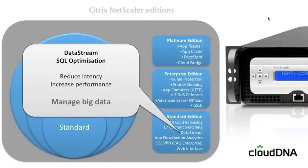First and foremost, data stream is a bit unique in the marketplace at the moment. Citrix have been long aware that web application tiers often find a bottleneck when they're retrieving data from the SQL tier. So data stream has been introduced a couple of releases ago to allow NetScaler to optimize the SQL performance. And when we're saying optimize, what I'm basically saying is we're reducing the latency, but we're increasing the speed as well. So by reducing the latency, it takes less time to run a query. And because it takes less time to run a query and populate that into the web app, then by default, the web app can deliver that content out to the end user faster to increase the performance for them. As we're looking to manage big data, this is a real key benefit for a lot of organizations.